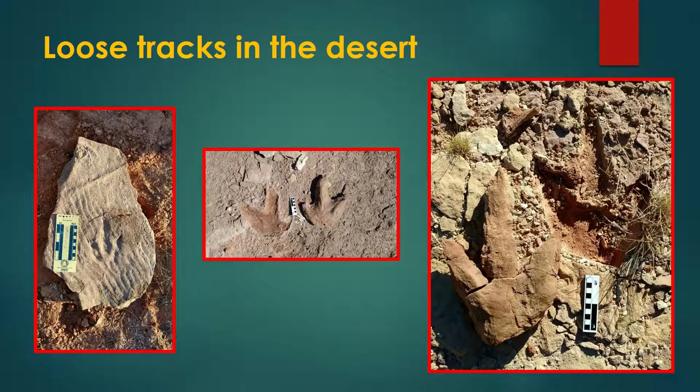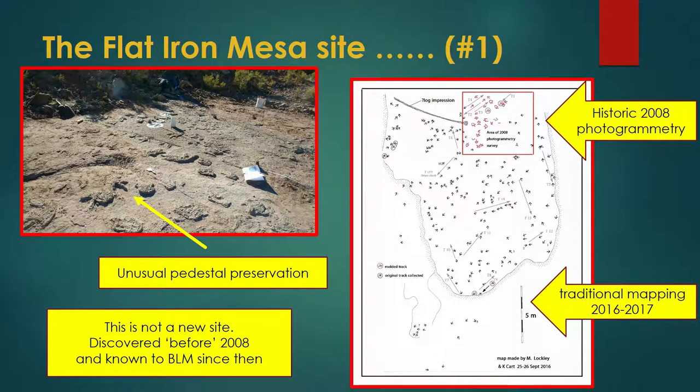Let's see. So, firstly, we can actually just find around this area some loose tracks that are beautifully preserved. Here's a little Grallator track on these ripple marks. This is my favorite one, just a perfect track, just sitting there. That's actually in situ where the surface is eroding. Just picked it up, made a replica of it, gave it to Rebecca at the BLM. You can see these in the University of Colorado collections. Collected this one, just picked them right up last year.